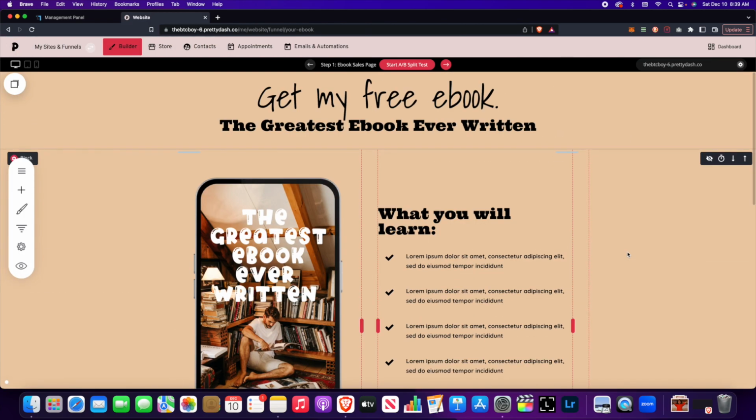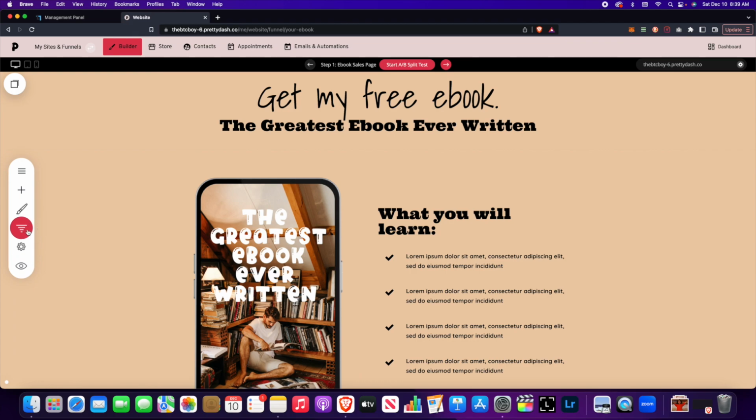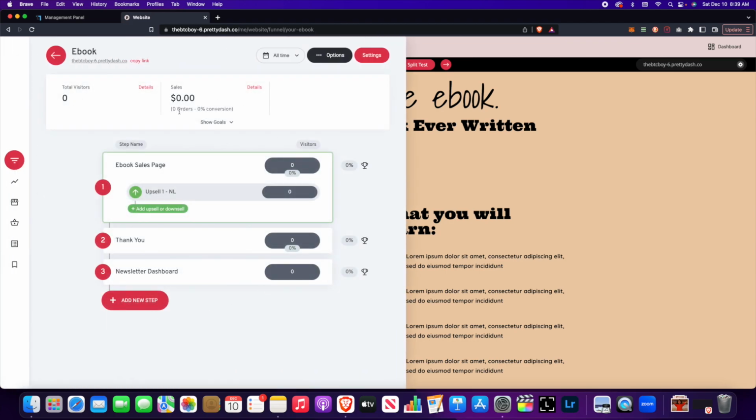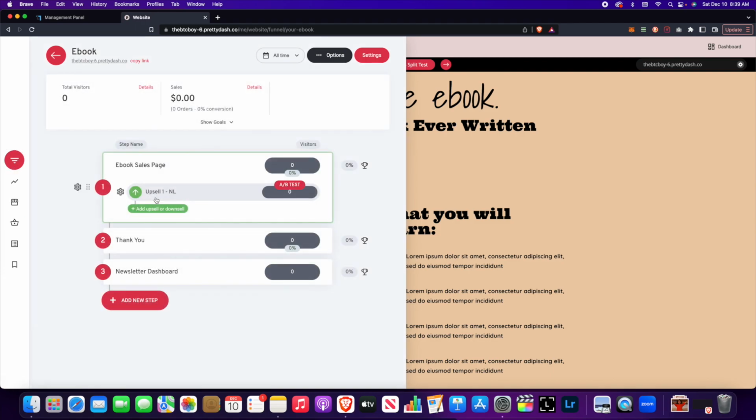We're on the first page of the funnel, which is the sales page. And if you want to go to the funnel dashboard here, just click this little sidebar here, click funnels, and you can enter the funnel dashboard and see the steps and see all the other information such as analytics and all of that. But we'll just focus on building out the pages right now.